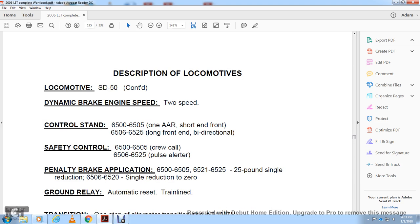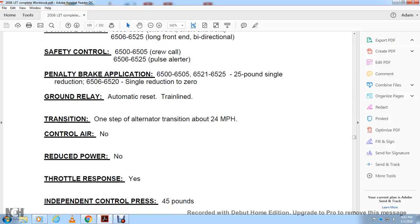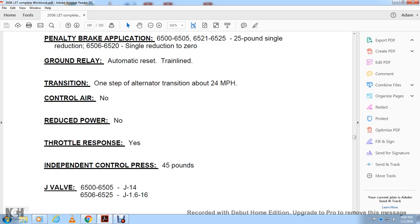6,500, 6,505, 6,521 to 6,525, 25 pounds, single reduction. 6,506 to 6,520, single reduction to zero. Ground relay, automatic reset. Train line transition, one-step alternator transition at about 24 miles an hour. Control air none, reduced power or none. Throttle response yes. Independent control press 45 pounds, J-valve.